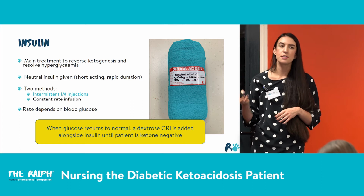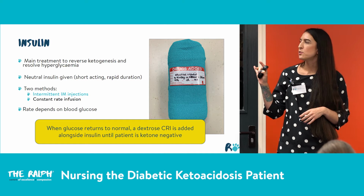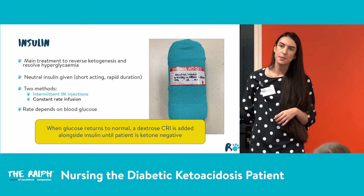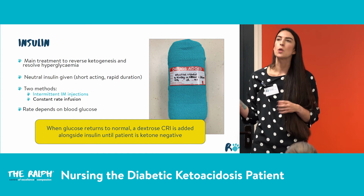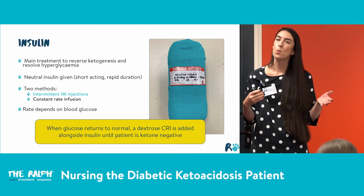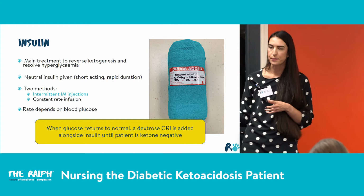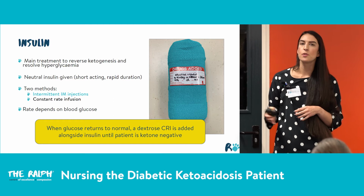When the patient's glucose level returns to normal, if they're still producing ketones, we can't stop the insulin, because we need the neutral insulin to get rid of the ketones. So what we then have to do is add in a glucose CRI on top. So it seems a bit weird because you're giving a diabetic patient glucose, but we need to continue insulin until the patient is persistently ketone negative. Then we can think about getting them onto a more appropriate long-term insulin. So if they're still producing ketones, but their blood glucose is normal, we add a dextrose or glucose CRI on top.